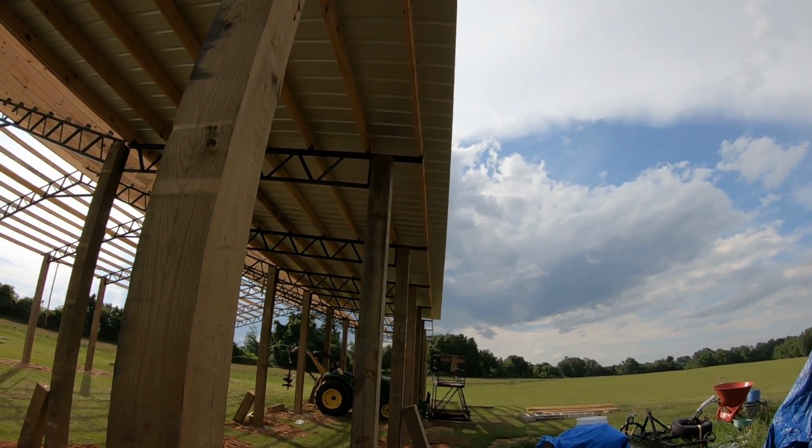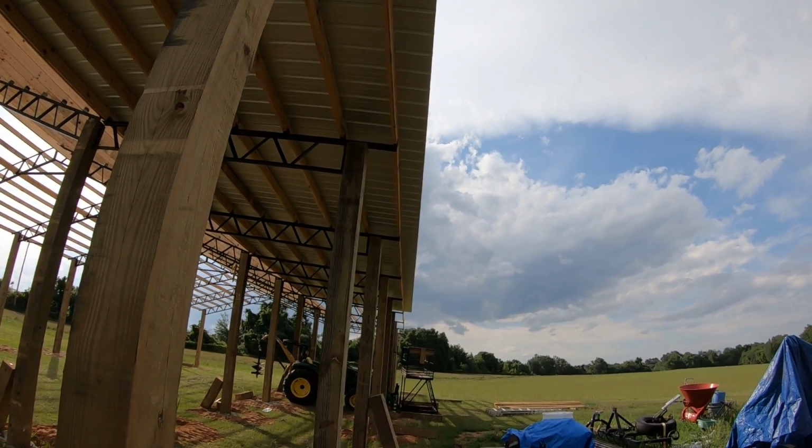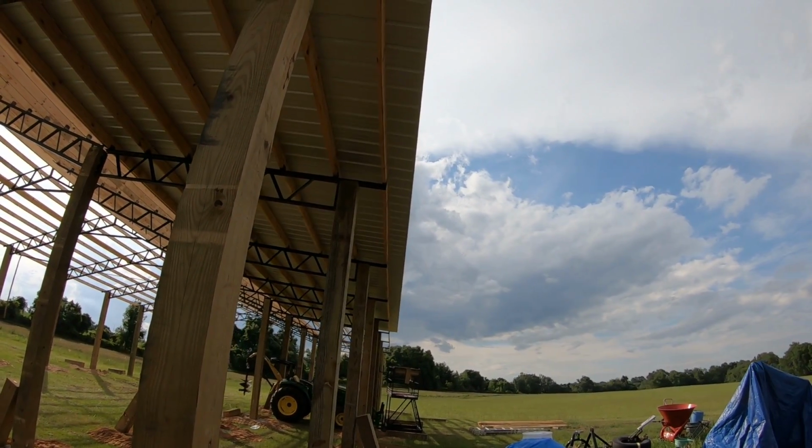So that's how the tin was cut. I've went out and measured my other stack and made sure. I was like, dang, did they put the wrong tin up? But no, that's definitely what belongs there. So we'll have to see how that goes.